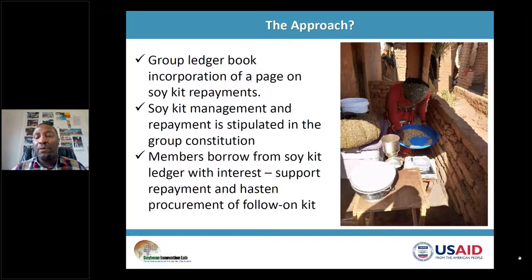This is a plus to the group, because when this entrepreneur finishes the payment, it will allow the group to access another soy kit that they will give to another member. So this was deliberately done to help the group support the entrepreneur in paying back the loan, and in a way help the group access the next loan quickly. So the members, as they borrow at a profit, it goes back to the same ledger. Once it reaches $80, the group asks Catholic Gift Services to ask AgDiv for another soy kit. And then that soy kit will be given to the second, the first in line to receive the soy kit, and so on until the fifth person gets the soy kit. The next slide, please.